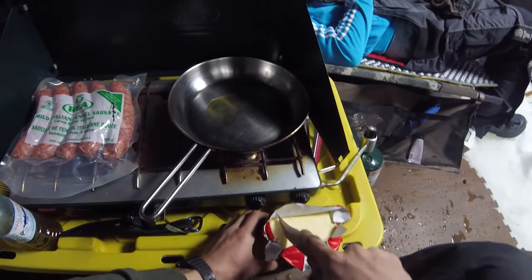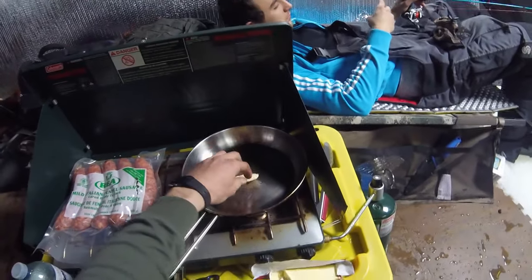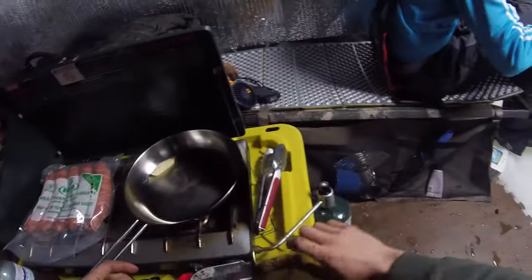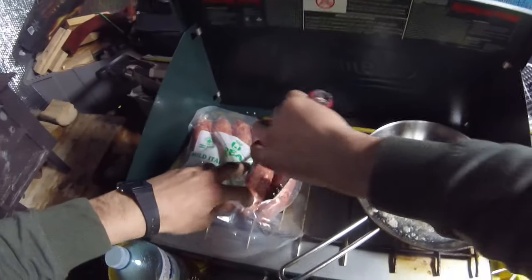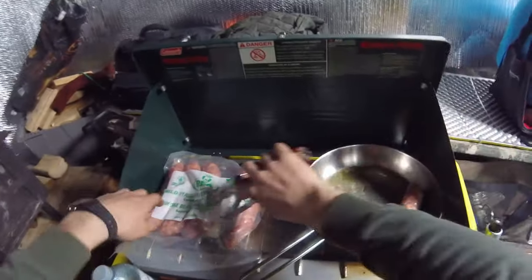Nothing like raised sausage and butter. Could be your rod tip, this one down. Why? Did you not? Nothing's really happening. Come on now. Look at that. Something's going on down there, Luca.